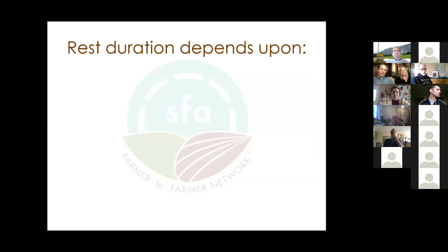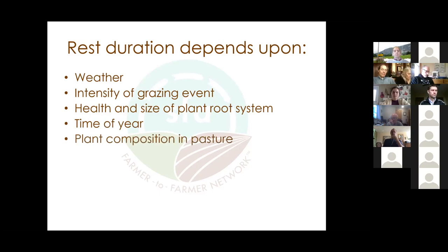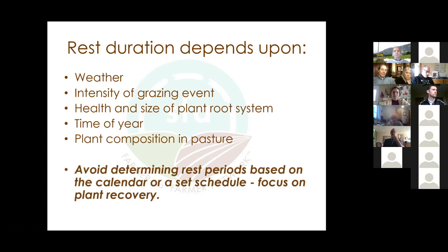So how long do we rest these sites? Well, it's that old answer everybody hates: it depends. It depends on weather, and it depends on the intensity of the grazing event you're recovering from. It depends on the health and size of the plant, which can be influenced by the intensity of the grazing event. But maybe you picked up a new piece of ground. Maybe you're renting a new pasture. Maybe it's something you haven't had before. So we've got to think about this. Obviously, the time of year matters; we're not getting a lot of recovery right now. The plant composition out there in the pasture is going to influence this.